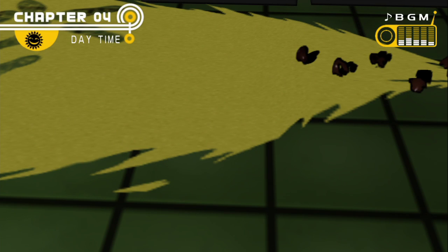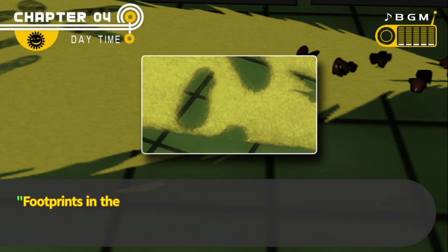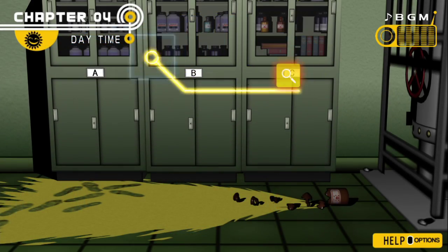Only the left side of the shelf. So yeah, the powder was spilled right around the time of the incident. Alright, footprints in the powder added to the truth bullets. Alright, 3 things to check out.